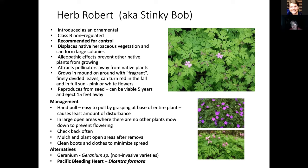This one happened to be a little annual version that gets out of control in our woodland areas, and it suppresses other herbaceous vegetation, and it can form huge colonies. It has an allelopathic effect, which means that it exudes chemicals in its root system that can prevent other native plants from even germinating in that space. So it's kind of, you know, dominates the site. It also attracts pollinators. So the pollinators will go to these plants rather than to our native plants, which they need to be able to reproduce.